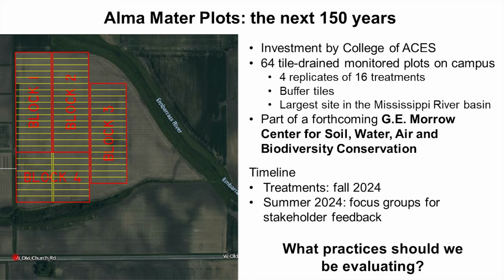The goal here is to understand 16 treatments and 4 replicates. What's the impact on our tile flows, the amount of water, but also nitrate loads and phosphate loads? I bring this up because this stands to be the largest tile-drained replicated field trial in the country, we believe, with 64 plots. It will be part of a new center named in honor of George Morrow of the Morrow Plots.